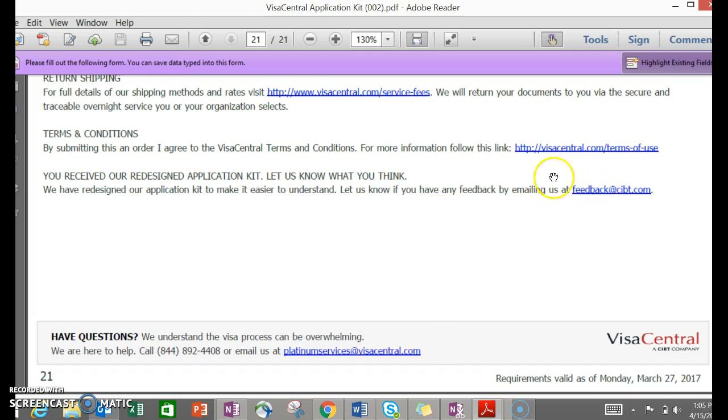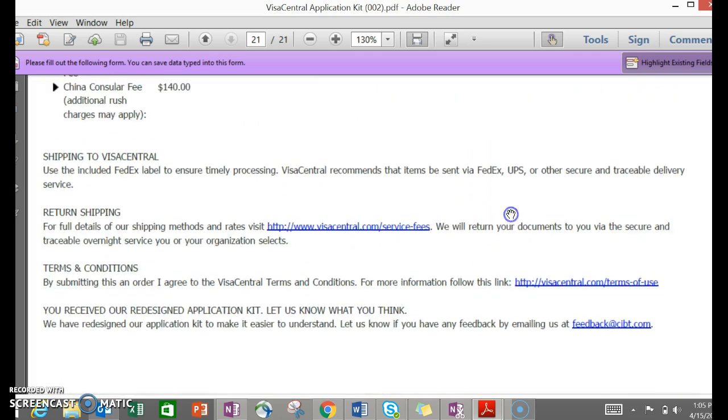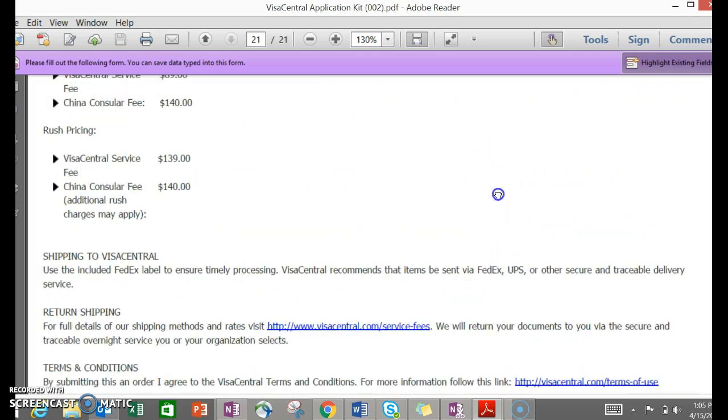And so that's about it. The filling out forms part is no big deal. It's really just collecting and making sure you have all that documentation ready to go. If you have situation-specific questions, you need to reach out to Visa Central directly. So reach out to their customer service department.